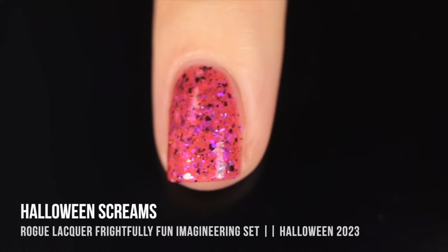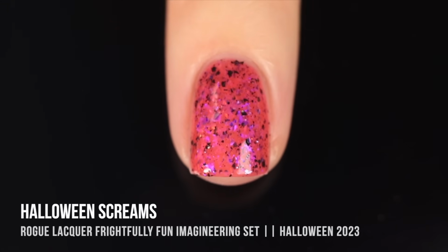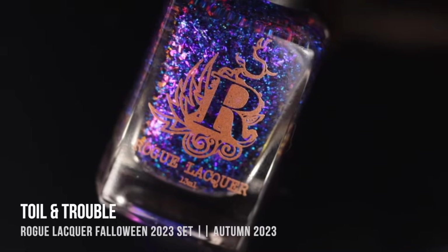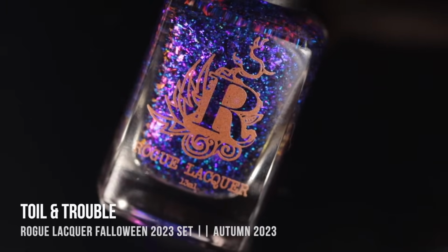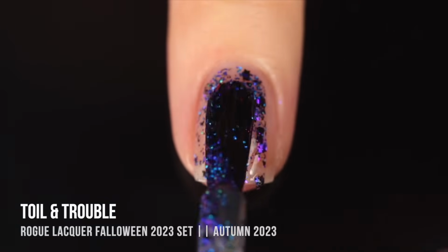So it's a very unexpected combination, but it works really well. And this again feels like a color combo that I could wear any time of year. So I'm going to go right into the Falloween 2023 set, and then I'll show you a comparison of all of the Rogue Lacquer shades at the end.